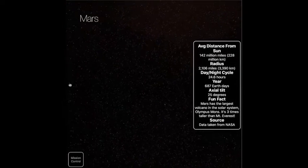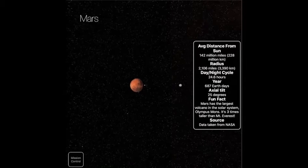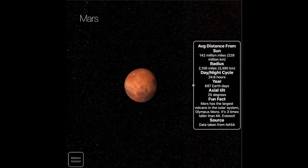Just like Earth, Mars is tilted about 25 degrees. This means that Mars experiences seasons, similar to Earth. However, winter can last almost twice as long.